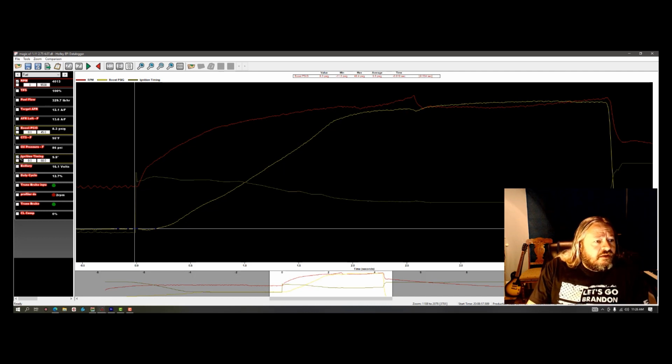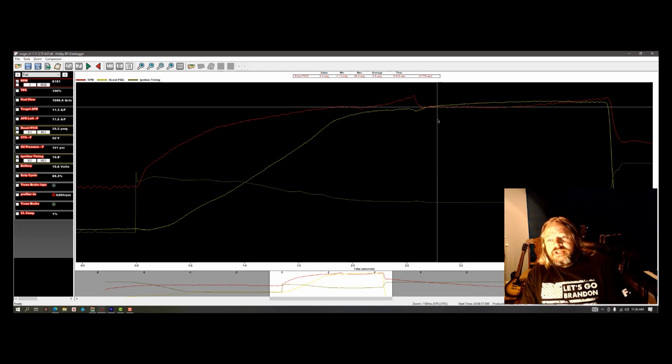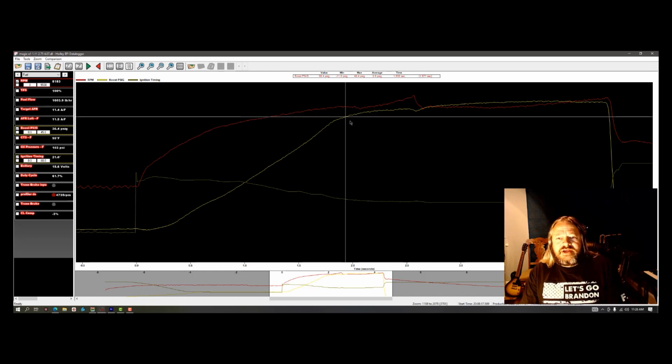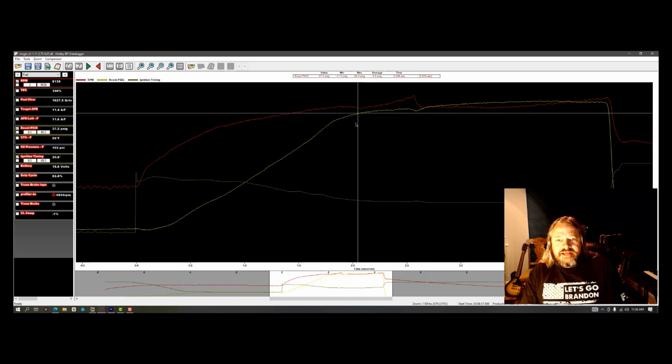And our boost is not really getting in until high gear, but it's mostly in. I think I've got it targeted to be in at about 2 seconds or so.